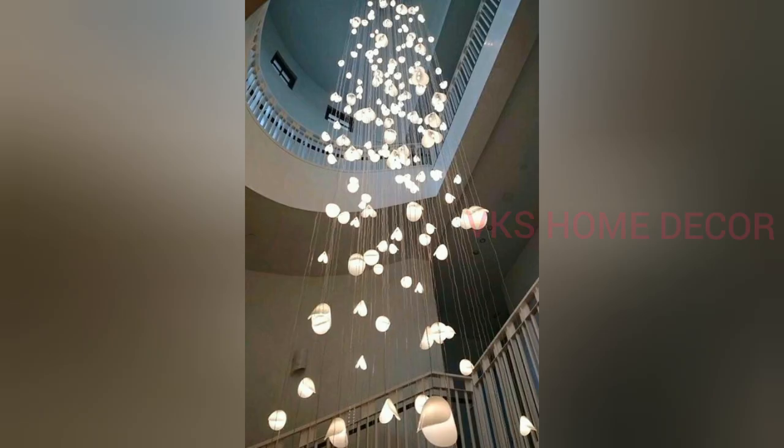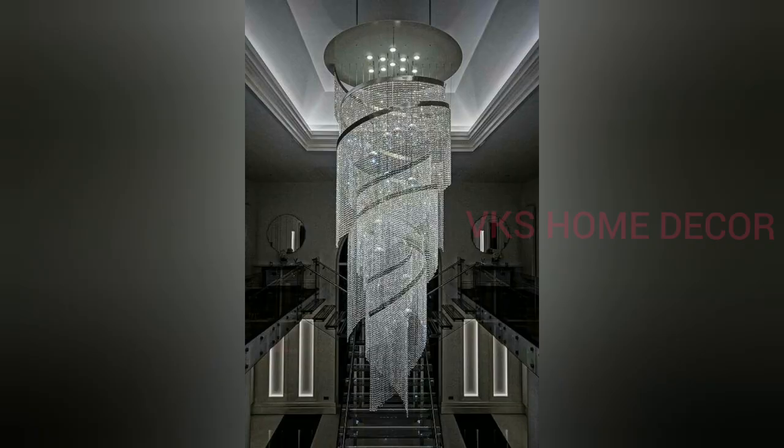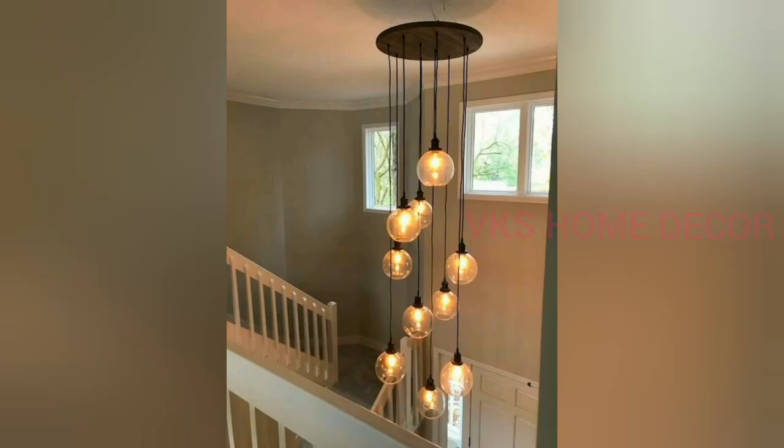The right lights change your mood. The chandelier hanging light helps to give any room a royal look and charm. Warm white and cool white hanging lights are a good option for the wall behind your bed in the bedroom, for reading books at nighttime.